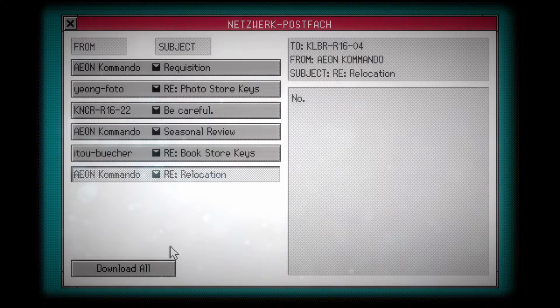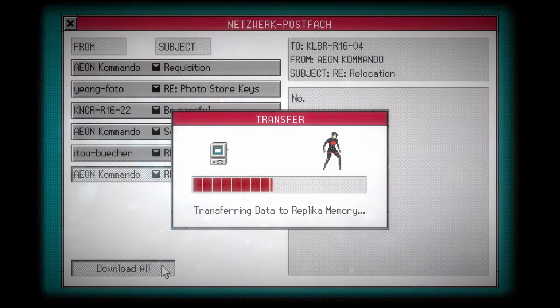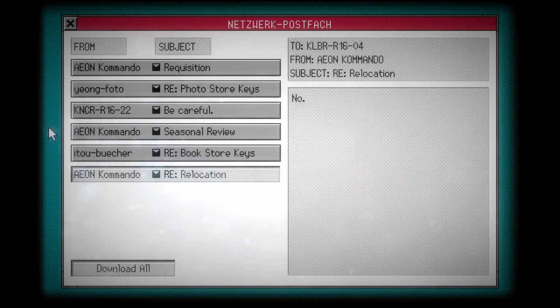Aito is the last name of Isa. Relocation. No. I'll put this in our memory so that way, if we ever wanted to access it, we could. We shouldn't need to, though.